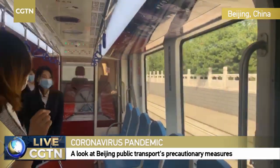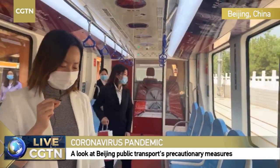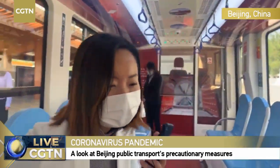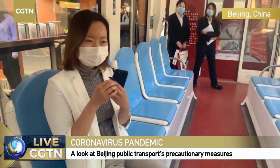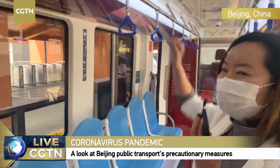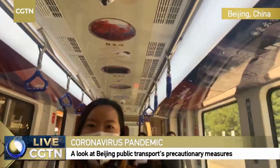So guys, here we are, ta-da, inside the beautiful tram. And let's check out the chairs. The chairs, they wipe it 5 times a day. Let me sit on it. Oh, it's really nice and comfortable. And they also wipe the poles, any of the handles inside the tram, 5 times a day as well.